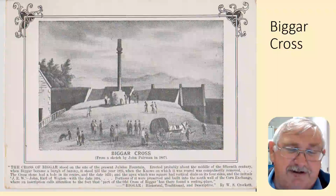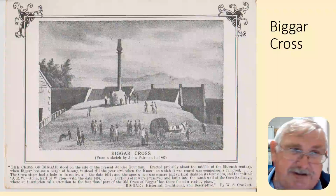The cross was severely damaged in 1820 during the celebrations to mark the coronation of George IV. The surviving bits were gathered up and put in the Corn Exchange in the gable. As for the mound, it was taken away. Underneath the mound was found a Roman coin. It was alleged to be a gold aureus, but that's disappeared. Nobody knows really what happened to it. But certainly the story is interesting.